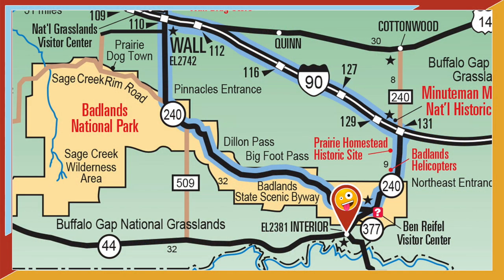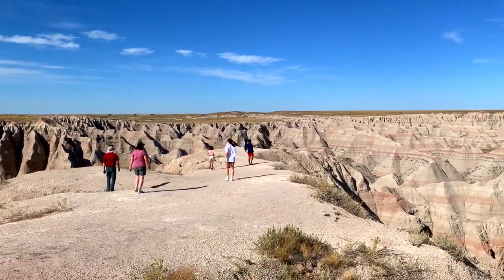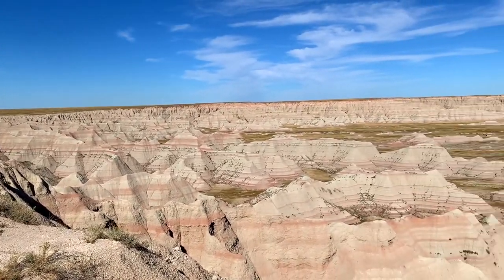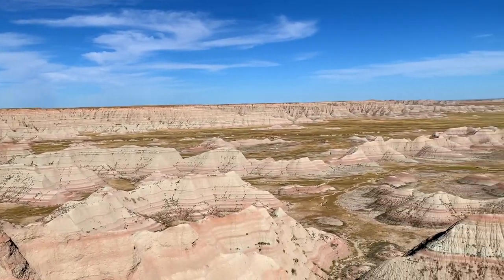You want to drive the entire thing so that you don't miss any of it. And plan to get out a lot. There are so many overlooks, and not even just overlooks. There are places you can get out and walk out into the sandstone buttes. As you drive around, there are tons of pull-offs along the side of the roads, as well as short boardwalks out to overlooks. They are everywhere, and you're going to want to stop at a lot of them.